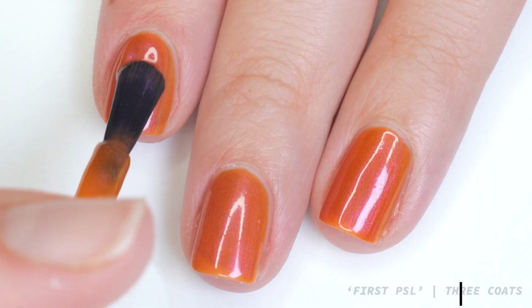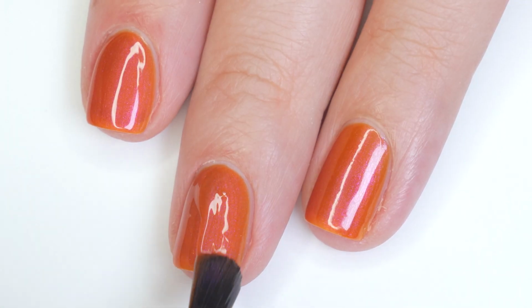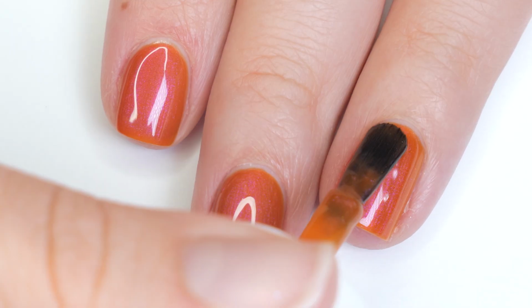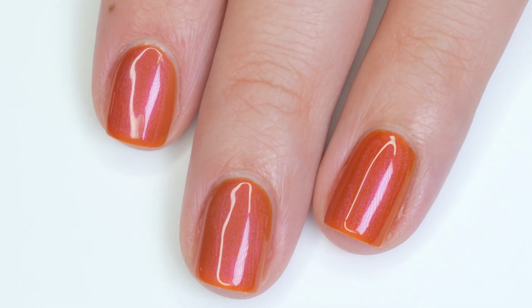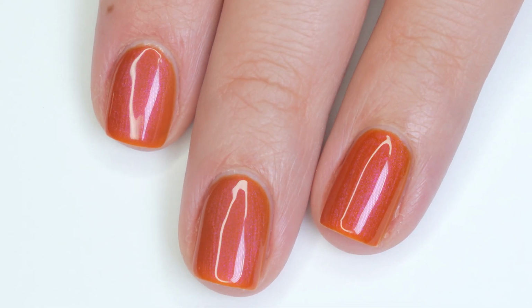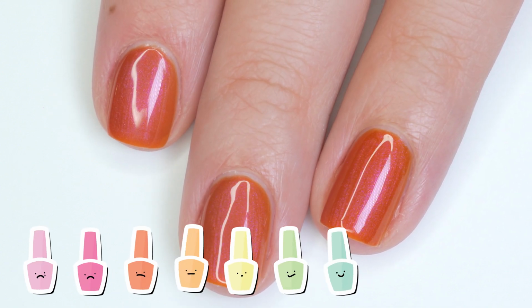This is a super unique polish. However, it's not my favorite just because I had to apply 3 coats to get it just barely opaque. But I do love how unique it is, and honestly I just love the vibe of it, so I'm giving that 7 out of 10.